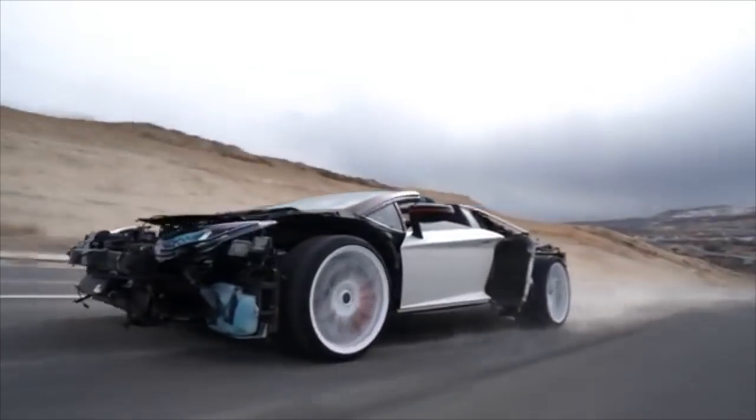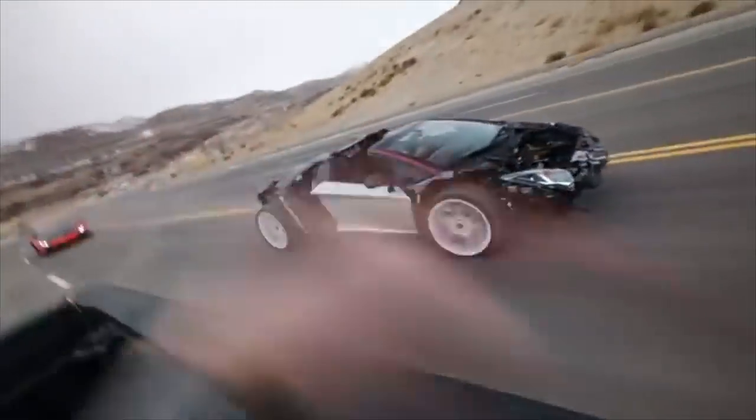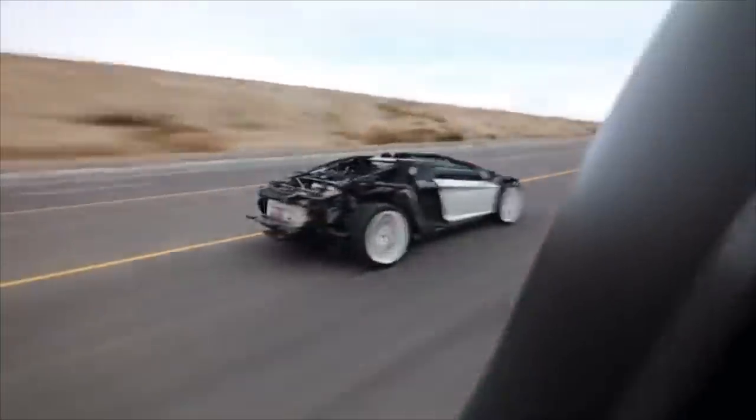This is a car that he's working on all by himself. It's going to take him a lot of time because these cars are very complicated, and it's going to have the entire brand new Liberty Walk Aventador kit, one of 50 in the entire world, full carbon fiber kit.